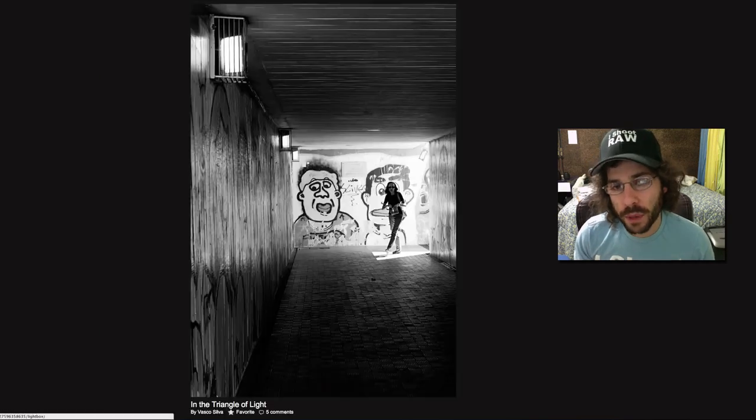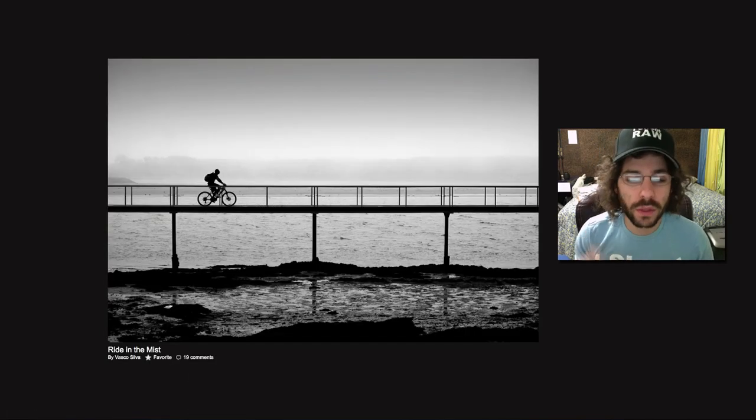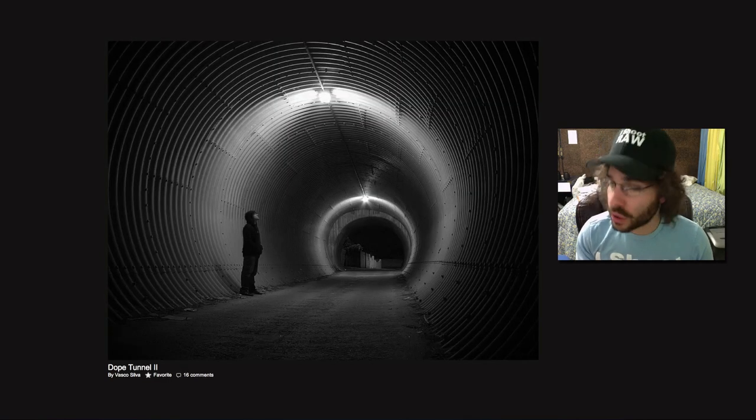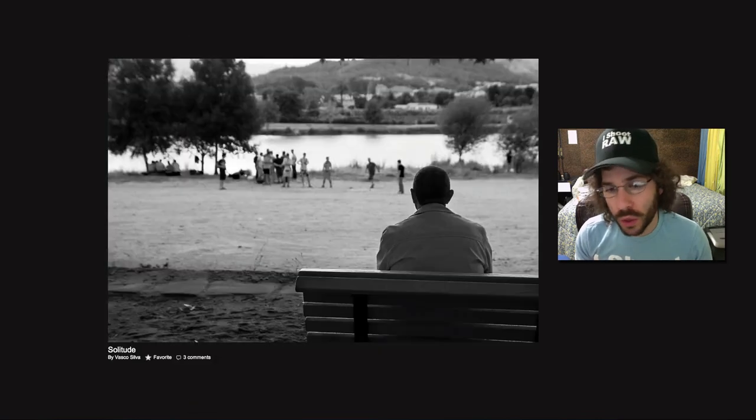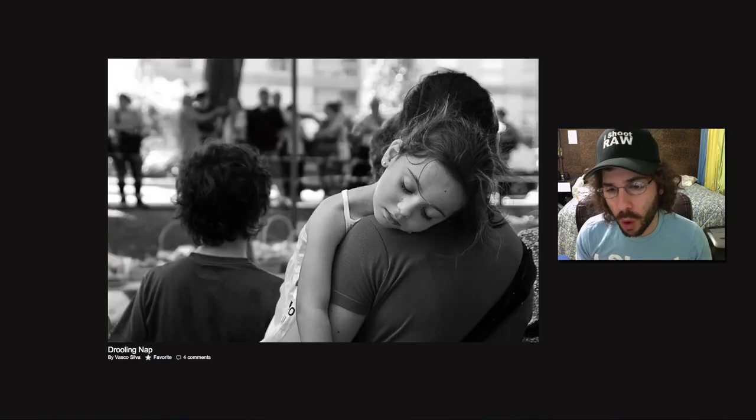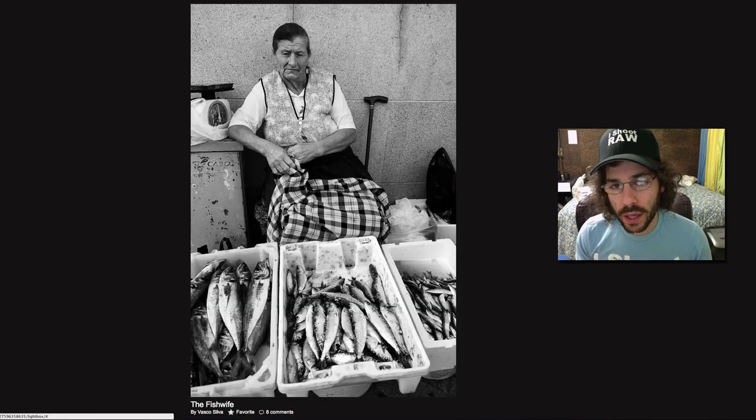So let's go back. I'll pinpoint the best of the best. Best of the best right here. I think this is even stronger than the portrait shot. This is very good. This is like top 4. Not the hexagon one. This one is number 2. This is very good. So I'd make the tunnel one number 3. I'd make this one number 4. And I think that's it.